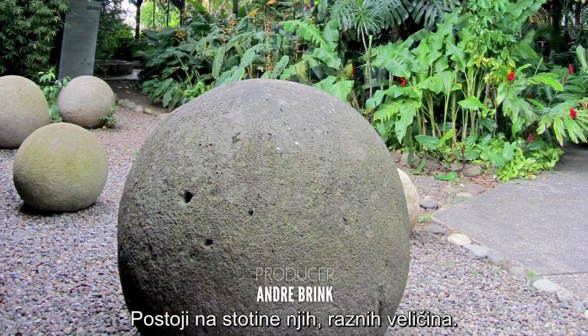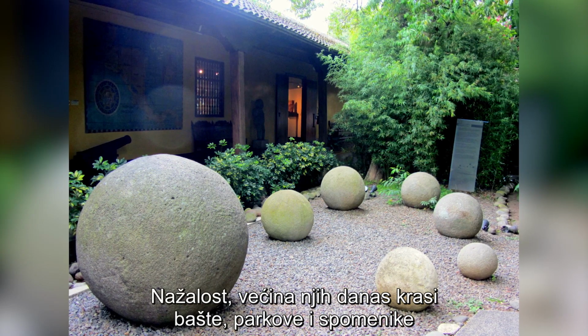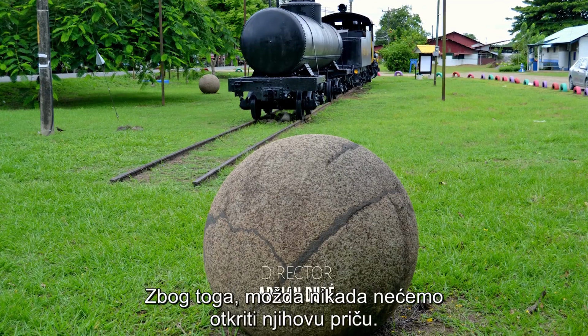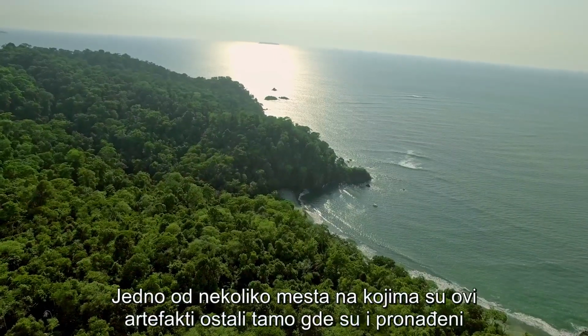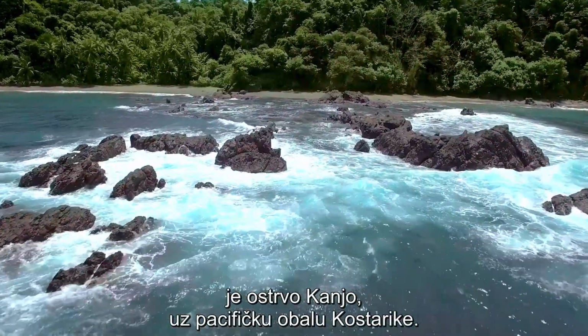There are hundreds of them, ranging in size, and unfortunately, almost all of them now adorn people's lawns, parks, and monuments, removed from any historical context. Because of this, we may never find out the story behind these spheres. One of the few places these artifacts have remained in their discovered location is Caño Island, just off Costa Rica's Pacific coast.